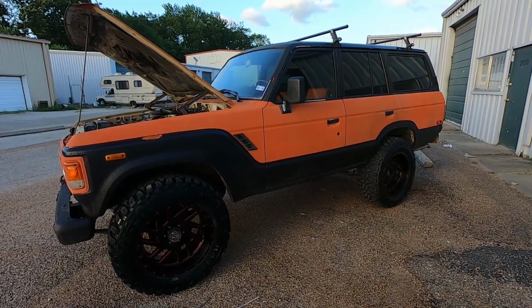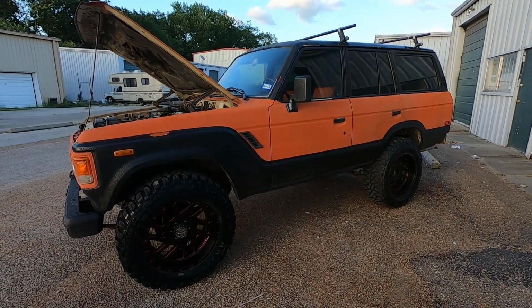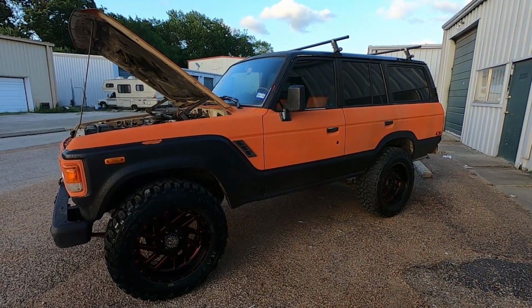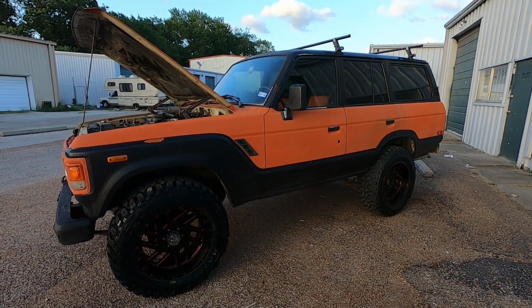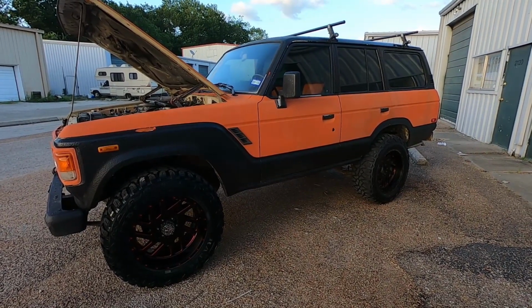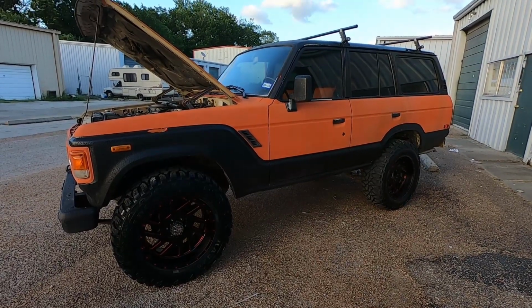Right now the plan is, first of all, getting rid of those wheels, and I think we're gonna end up stripping all this liner off the truck. So visually, those are going to be the first two things: getting new wheels and stripping the liner off.